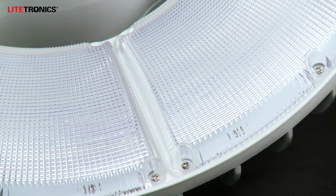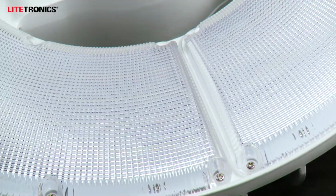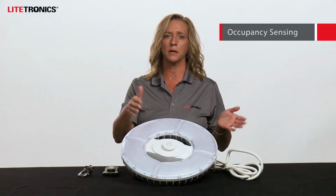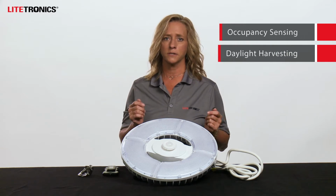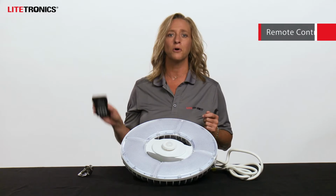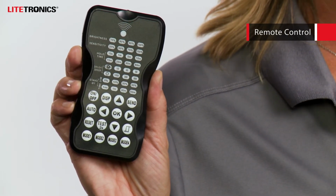I'd like to talk to you about the many great features that the LED High Bay PL offers. It is available with or without an integrated PIR sensor, which enables occupancy sensing and daylight harvesting to further reduce your energy use. We offer a remote control accessory, which easily facilitates sensor adjustments from the ground.